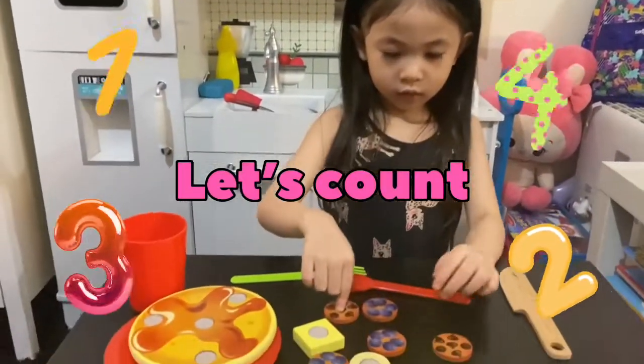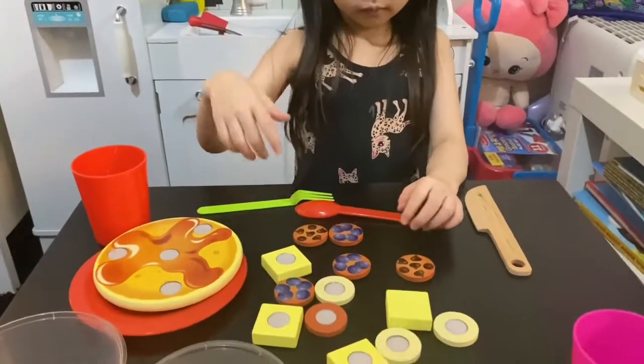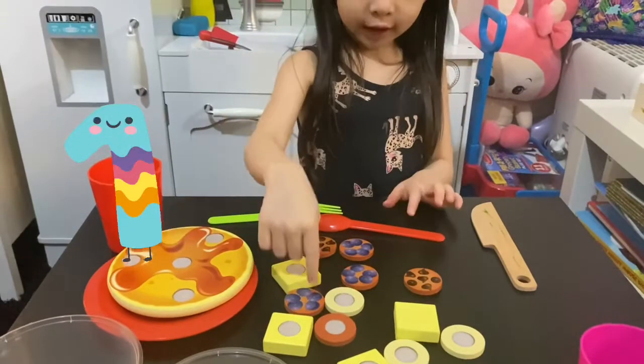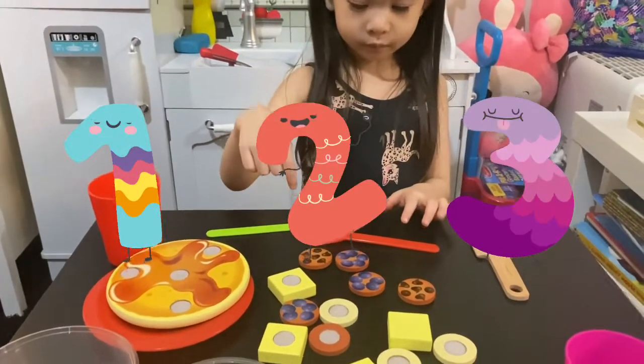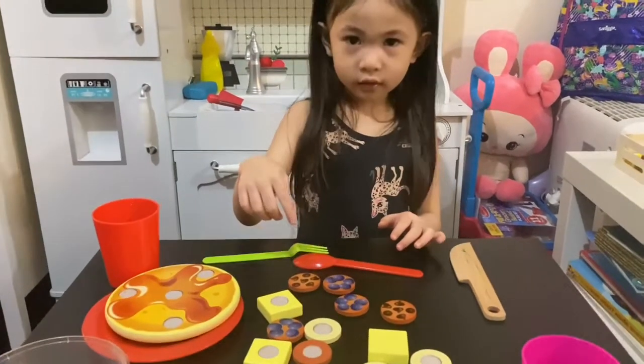Can you count how many butter? How many blueberries? Chocolate chip? No cooking. What cooking? Cooking. Okay, cooking.